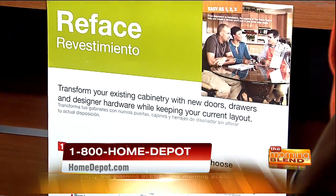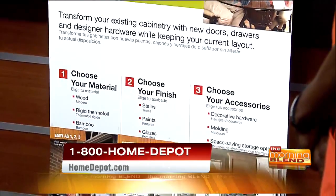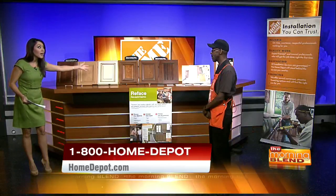And we know upgrading your kitchen, if you ever decide to sell your home, that's huge in making a big difference in that resale value. And little things like hardware for your cabinets make a huge difference. I was telling you before we came on air, we just bought hardware for our cabinets at our own house, and it makes a completely different feeling and look, if you go darker cabinets or lighter cabinets.